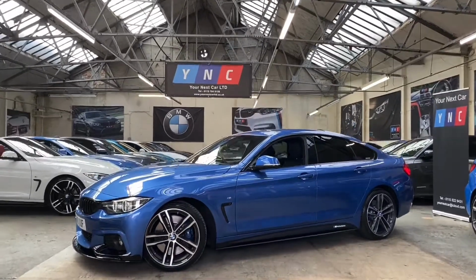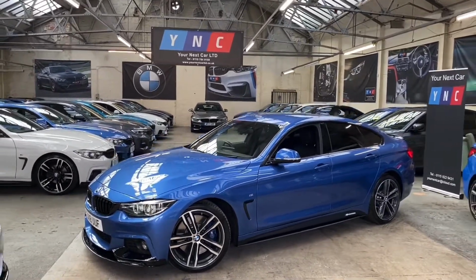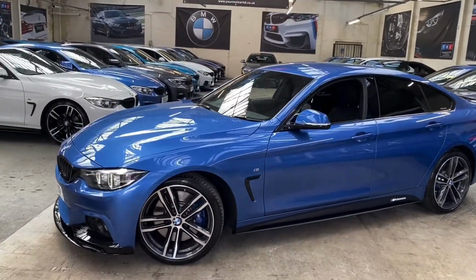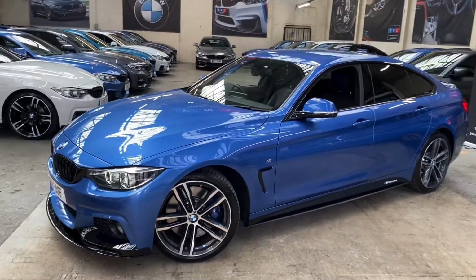So as always, we're going to begin with a walk around at the exterior of this superb 430D M Sport Gran Coupe presented in the Estoril Blue. Alongside that, we have of course fitted one of our YNC Mperformance body styling kits to the vehicle. The car comes equipped with the 19-inch 704M alloy wheels, which are finished in the original Bi-Orbit grey and are also in fantastic condition, much like the rest of this vehicle.